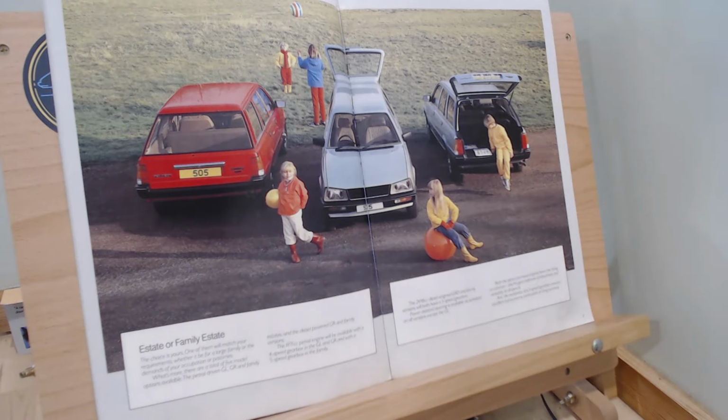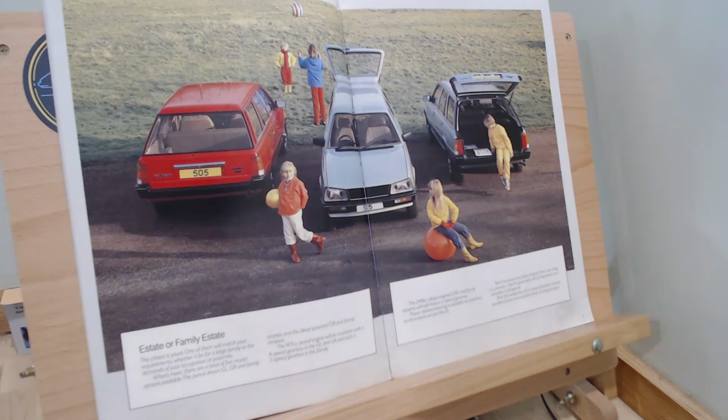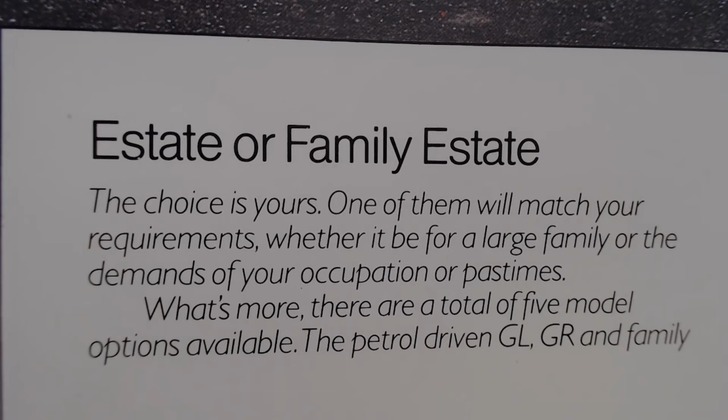And then the next page, it's talking about the choice between the estate or the family estate, and this is that very base model. We'll come back to that in a moment. I think we'll just read some of this text first. So it tells us estate or family estate, the choice is yours.